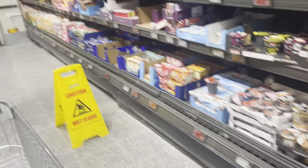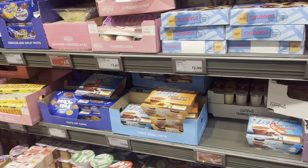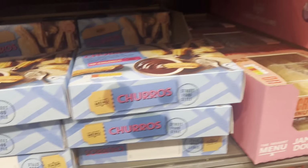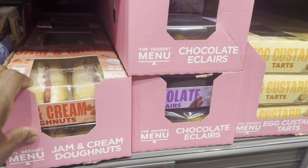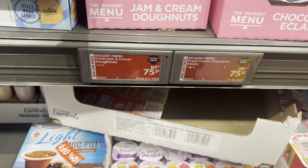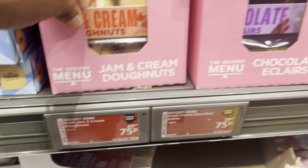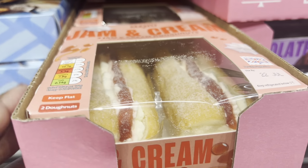Let's walk through, see what else we can see. Because I'm not very familiar with Aldi's, I don't really know what to pick up. I always see everyone else do their hauls in Aldi's and they get some really good deals. Oh, this looks nice, doesn't it? How much is that? 35p? No, can't be. 35p for all of that? Wow, okay.